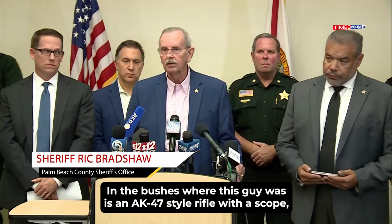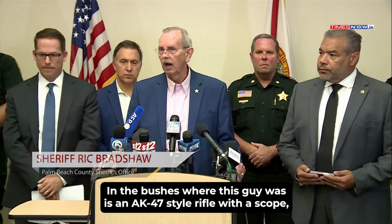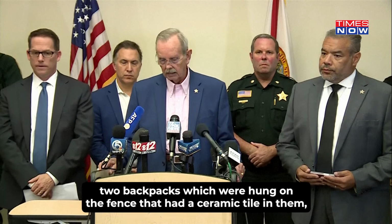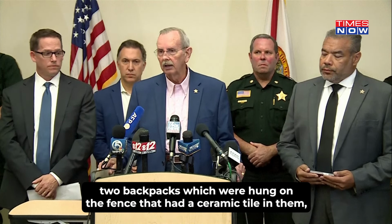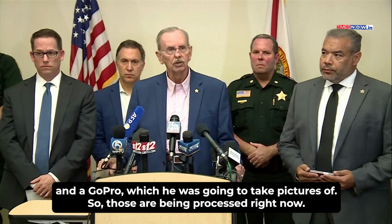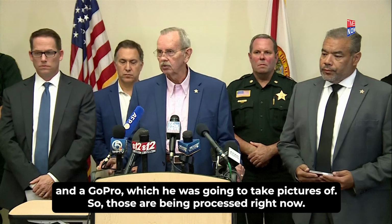In the bushes where this guy was is an AK-47 style rifle with a scope, two backpacks which were hung on the fence that had ceramic tile in them, and a GoPro which he was going to take pictures of. So those are being processed right now.